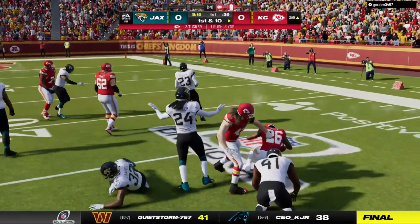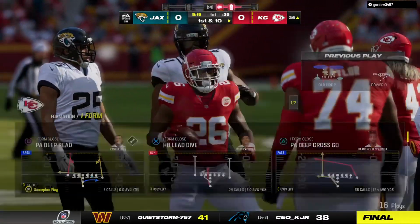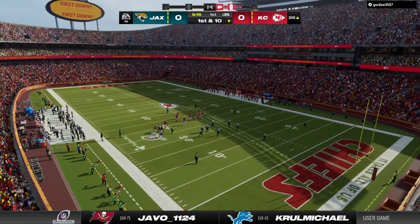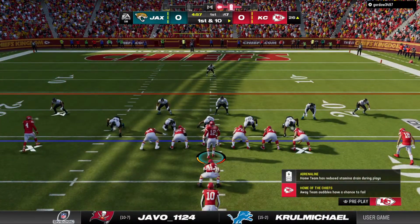A gain of 5, good enough for the first down. They were not through the line at all, were they? 2nd and short, and they brought out that heavy package. Almost like the super heavy package against that defense, didn't it? Yeah, I don't think they expected that much beef up front, and it turned into an easy first down conversion.